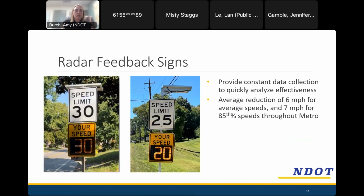Then we also use radar feedback signs. These are often used in places where cushions are not possible, or on a street that has higher volumes or higher speed limits sometimes. So you may have seen these. I think on West Due West, we've installed some radar feedback signs you may have encountered. They can also be effective. The before and after data has shown a 6 mile per hour reduction in average speeds at the devices, and a 7 mile per hour reduction in the 85th percentile speed.